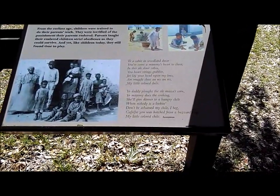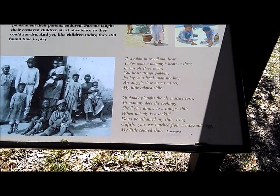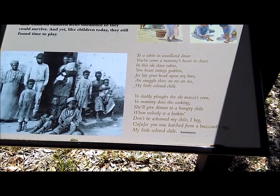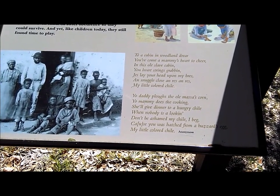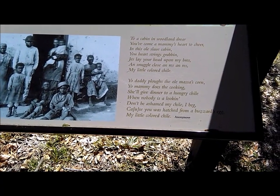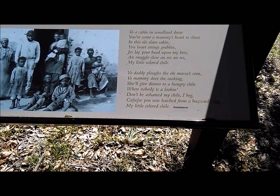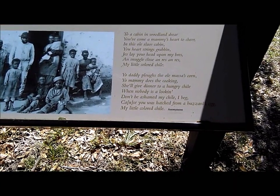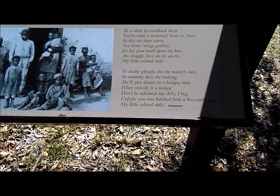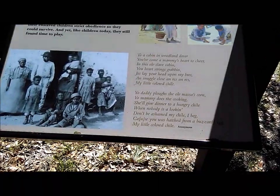To a cabin in woodland drear, you've come a mommy's heart to cheer. In this old slave cabin, your heartstrings grabbing. Just lay your head upon my breast and snuggle close and rest, my little colored child. Your daddy plows the old master's corn. Your mama does the cooking. She'll give dinner to a hungry child when nobody is a-looking. Don't be ashamed, my child, I beg, 'cause you was hatched from a buzzard egg, my little colored child. Anonymous.